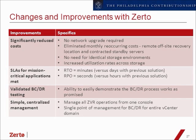Just about every product we came across and everything we've tested, from array-based to software-based snapshot solutions, there was nothing else out there that was giving us that ability to replicate, and what Zerto said they could do for us, to give us RPOs in seconds and in minutes.